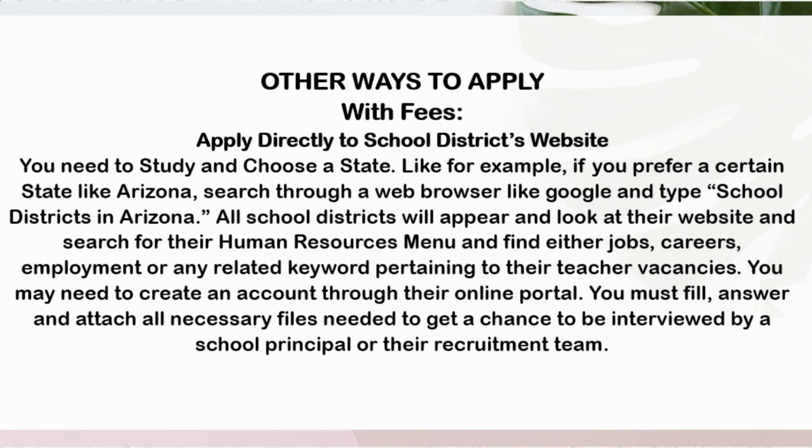Now, there are other ways to apply. These are with fees. Apply directly to a school district's website. You need to study and choose a state. For example, if you prefer a certain state like Arizona, search through a browser like Google and type school districts in Arizona. All school districts will appear, and look at their website and search for their human resources menu and find either jobs, careers, employment, or any related keyword pertaining to their teacher vacancies.